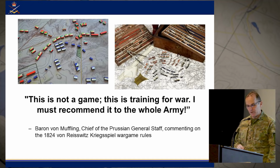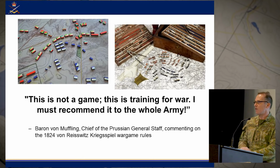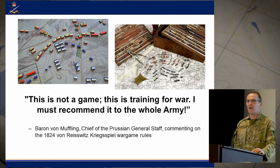It was developed by Lieutenant George Leopold von Rieswitz and named Instructions for the Representation of Tactical Manoeuvres under the guise of a war game, and consisted of a table, counters, a set of rules. When it was presented to Baron von Muffling, as you can see from the quote there, he was so taken with it that he realised it wasn't a game, it was in fact an instructional tool, and it was institutionalised in the Prussian army. It was one of the factors that led to the Prussian army becoming such a successful army.